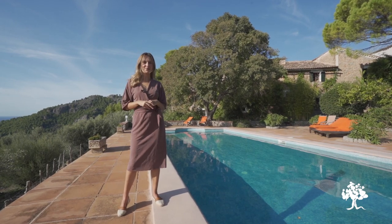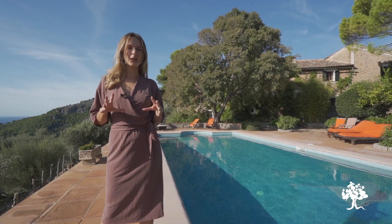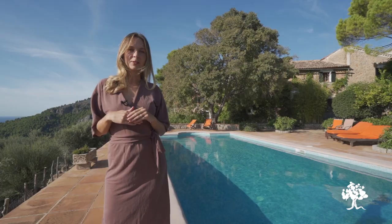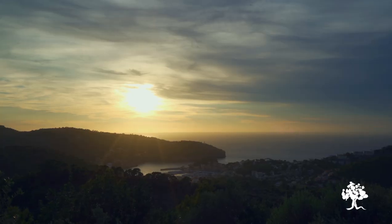Hi everyone, and here we are at Casbernatz, a beautiful Mallorcan farmhouse which dates back to the 14th century. It's perfectly located in an exclusive spot right between Sóller and Port Sóller. The gardens offer several spots to relax and enjoy spending quality time with family and friends whilst taking in that amazing sea and sunset view.